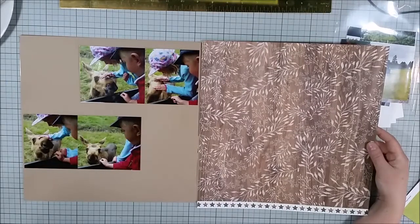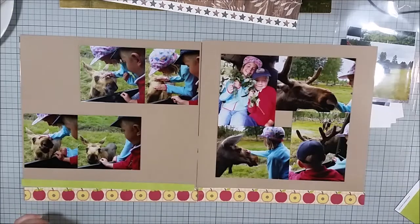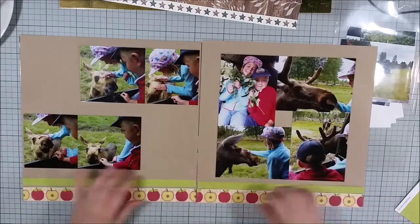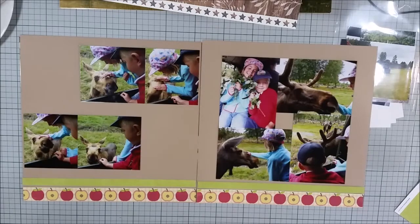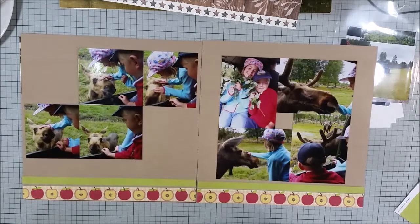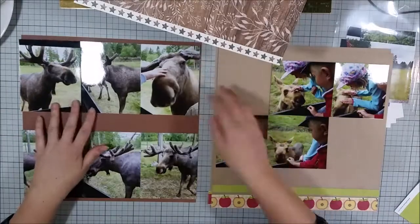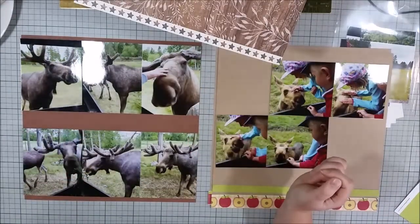But these, they were so gentle, and you never felt any teeth, even when we were feeding them pieces of apple. They were so gentle, and they were so kind, and they were very curious, and they loved the stuff that we were bringing them, these food items that the caregivers handed us. And it was just the most wonderful animal experience I think I've ever had.